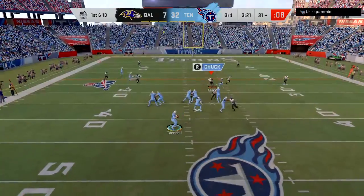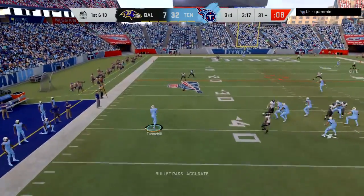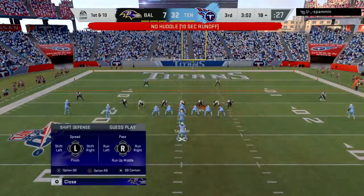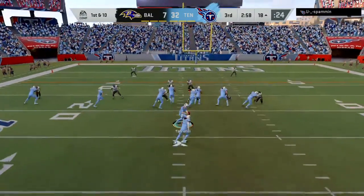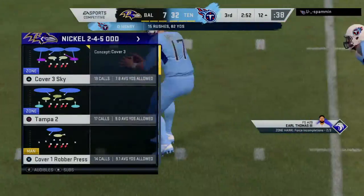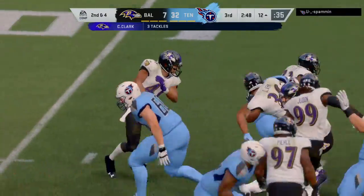After the interception, here's Tannehill. He goes full extension, and he's got it. 13 yards is the pickup for Tennessee and a first down. On first down, it's Henry. And he'll go down here at the 12-yard line. It's a 6-yard gain on the ground, and that'll make it 2nd and 4.